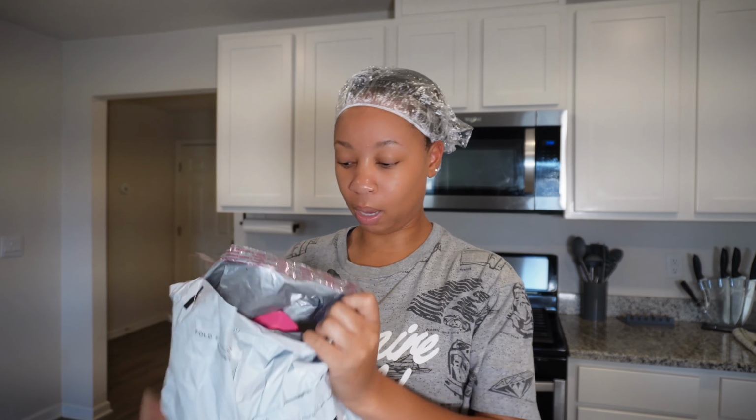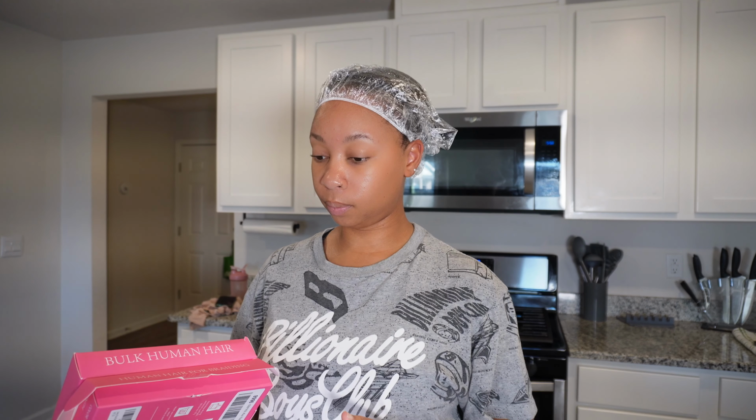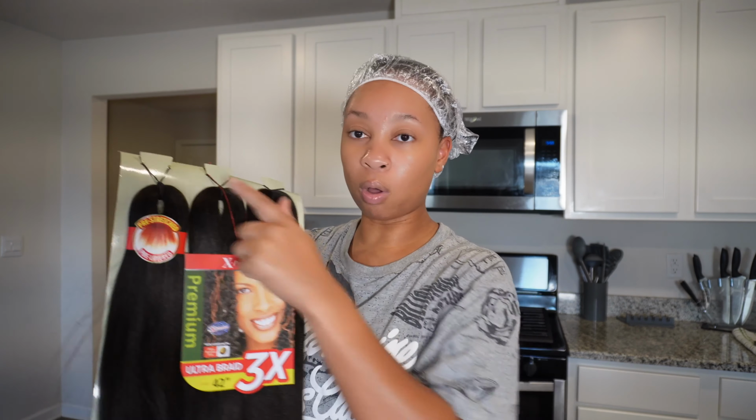I wanted to show y'all how I prep my hair for my protective style appointment. I showed y'all already that I bought hair from Amazon, right? I might just condition the human hair. I haven't decided how I'm gonna approach these yet, but I'm gonna show y'all how I wash my braided hair. The first step is soaking it in an apple cider vinegar mixture, which is just diluted apple cider vinegar. I'm gonna take them out of the pack and show y'all how I do this.